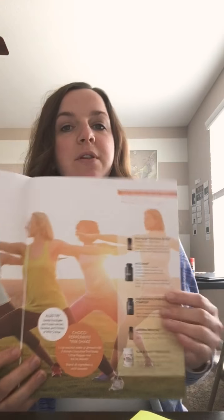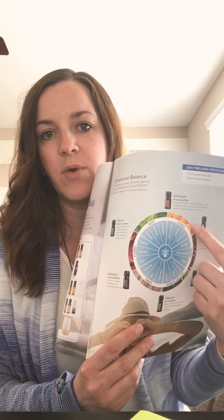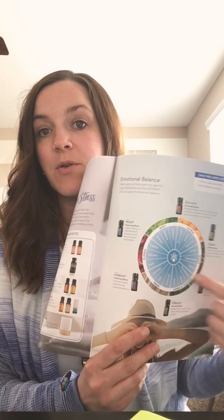So here are some examples for exercise. These are some of the products that they suggest, and a lot of these products will come in your beginner's enrollment package. And so I just really like that. This has the aromatherapy circle that helps you understand what emotions you might be experiencing, and then helps you decide which aromatherapy oil you should use for which emotion. So this Live Guide is really awesome.